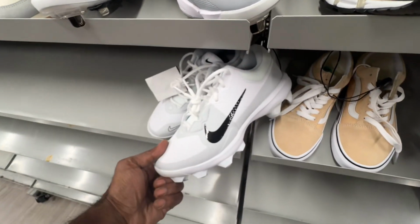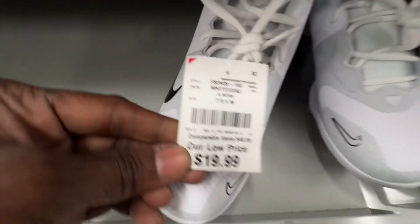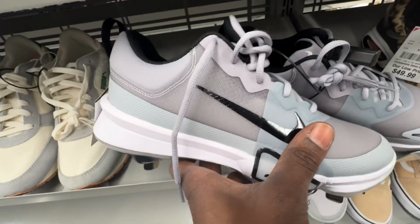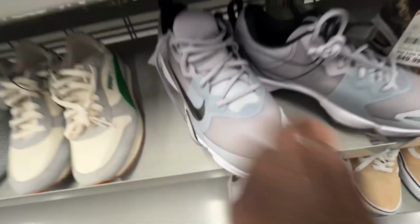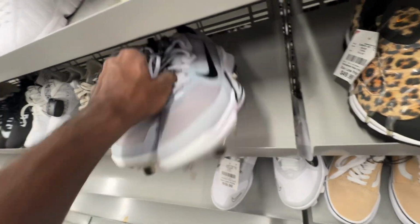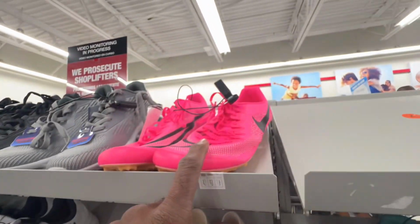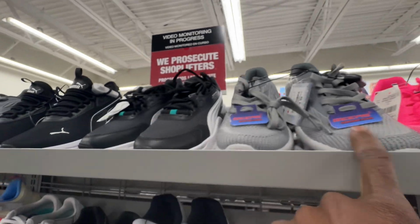I got some more cleats here in the white and gray for $19. I mean, 20 bucks, size 7.5. And they also got these Air Zoom cleats in here too from Nike as well. These are going for $25. And then they also got the Nike track shoes, more of those LA Gears.